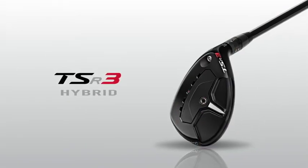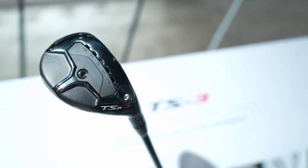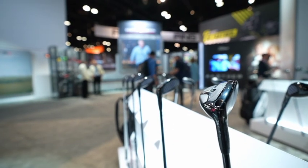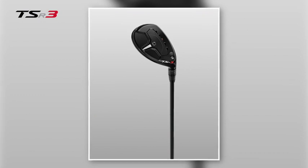Rounding out our TSR hybrid lineup would be the TSR3. This is all about ultimate adjustability. So we have our CG track weighting system, 5 different options, whether you're in H2 all the way to T2, depending on where you strike.